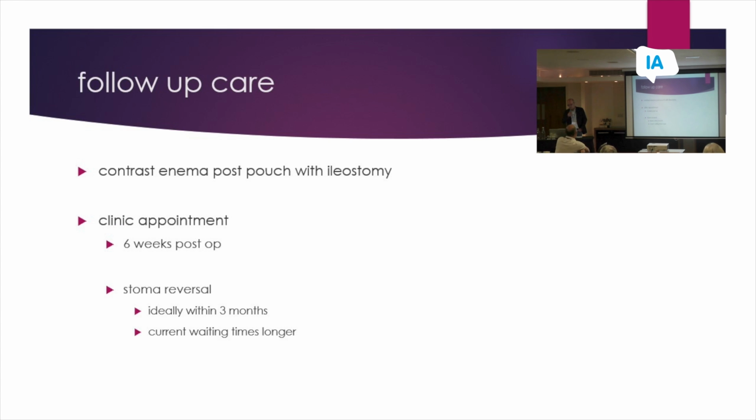After your pouch surgery, we then get you back for a contrast enema, which is where we put a dye that shows on x-rays up inside the pouch just to make sure there's no signs of any leaks. We then normally see you about 6 weeks after your surgery, and if all's well, we can then get you booked in for your stoma reversal. Ideally, that's within 3 months of your pouch surgery.